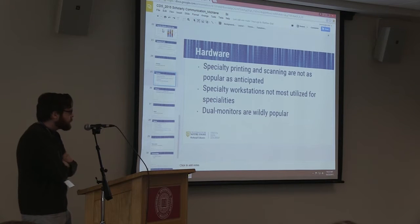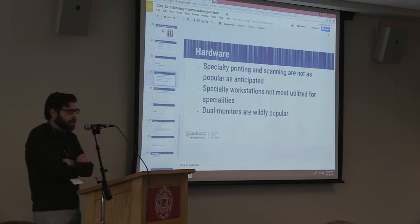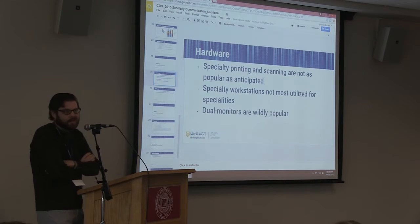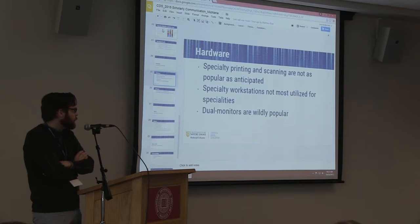The specialty workstations that we have, the Mac that was designed to be used for scanning and the PCs that are designed to be used for GIS, are not often used for those things, and we're totally fine with that. It doesn't really bother us what they're doing. Occasionally, if there's a credit-bearing class being taught in stats or in GIS, we might have a little note up on the computers. Actually, when you log in, it says you might be asked to leave this machine if somebody has to use it for something. But that's probably only happened maybe a dozen times or so. Yeah, less than that over the course of the last couple of years.